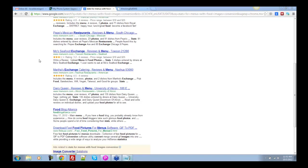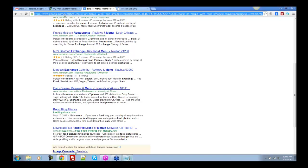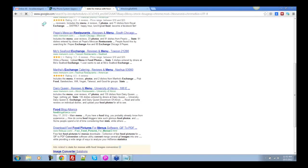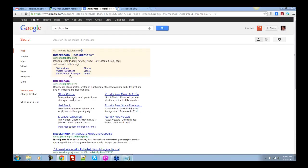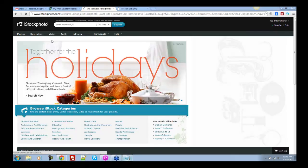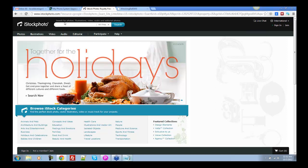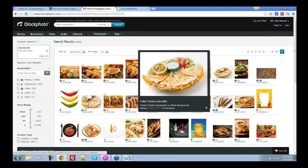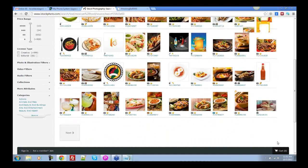Juan says, any idea of how to get that done without having a photographer take pictures of every dish? Well, I bet you can buy them. What kind of foods does he sell, Juan? Mexican, Italian, what? I mean, there's some pretty kick-ass images over here at iStock. I would be willing to bet you could buy virtually any image you needed.